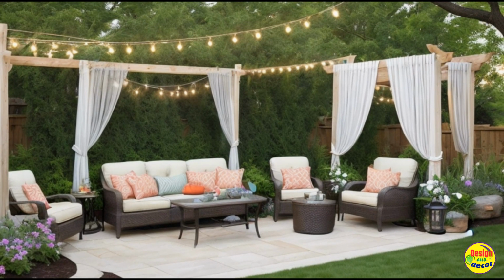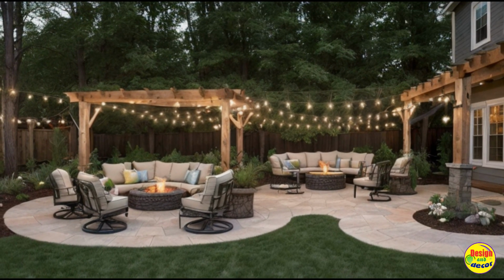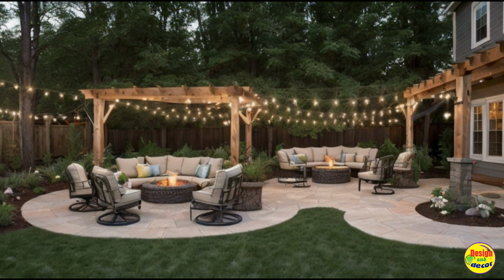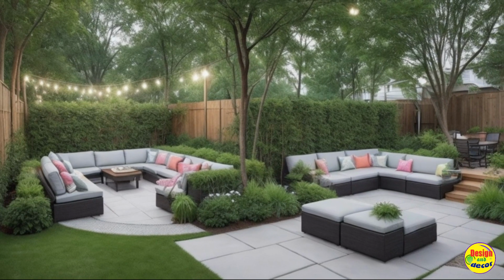Lighting. Enhance the atmosphere of your chill zone by incorporating various lighting options. From string lights to solar-powered lanterns, create a warm and inviting ambience that can be enjoyed even after sunset.